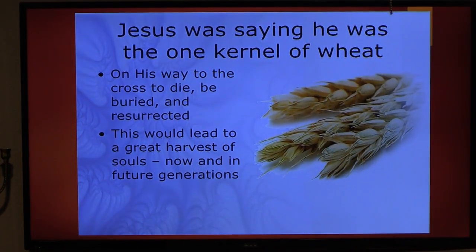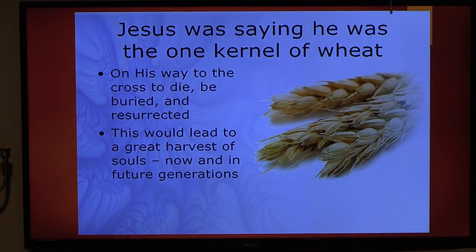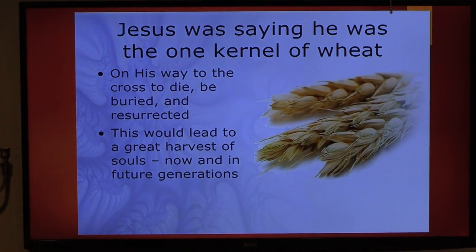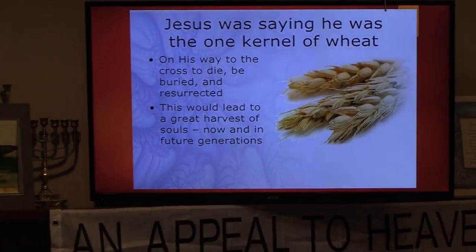Jesus was saying, Yeshua was saying, that he was the one kernel of wheat on his way to the cross to die, to be buried and resurrected, and this would lead to a very great harvest of souls. Back then, and in future generations. And he hasn't even begun to bring his harvest.